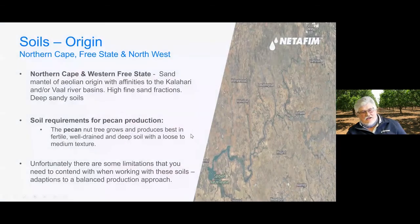If we say then the soils of the Northern Cape and Western Free State, and on the right that picture, Wolmaransstad, Makwassie, Bloemhof, the Bloemhof Dam, that the sand mantle or your soils are of windblown Aeolian origin with affinities to the Kalahari and or Vaal River basins. And what's unique about it is that it has a high fine sand fraction.